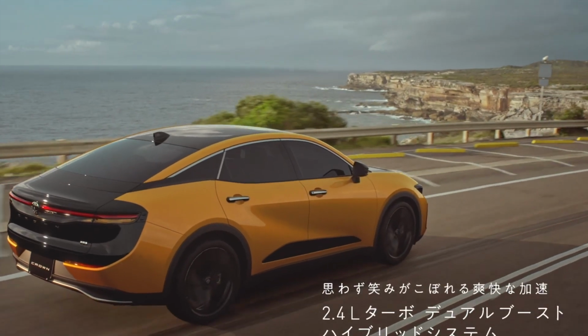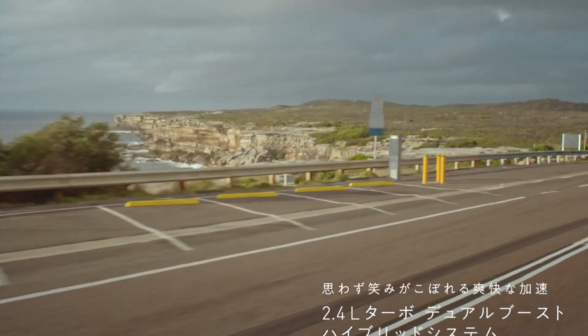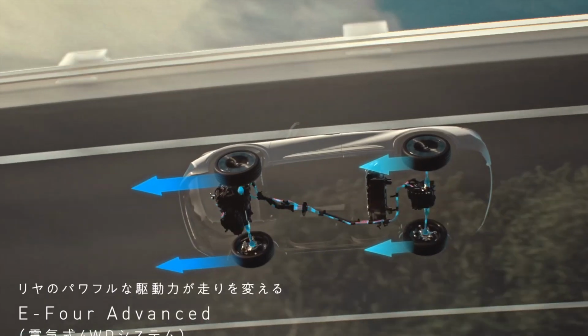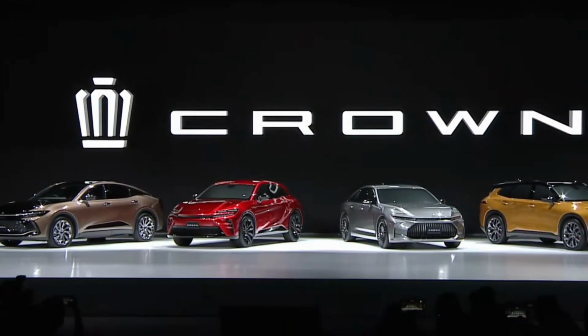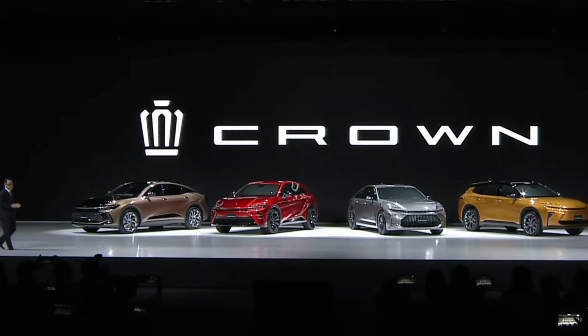This is the model that we are getting in North America, and I have spoken about this extensively in my previous video, so please watch that if you haven't done so already. But the ones that really surprised us, the 3 models that came as shocking news for us today, are these 3 models that were shown by Akio Toyoda.